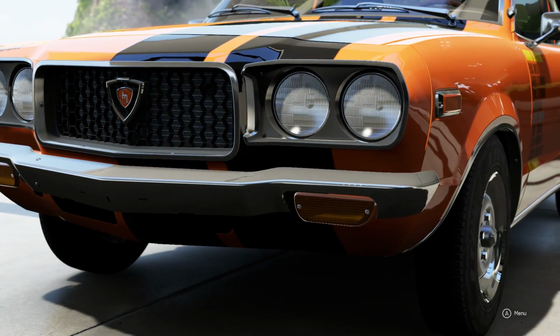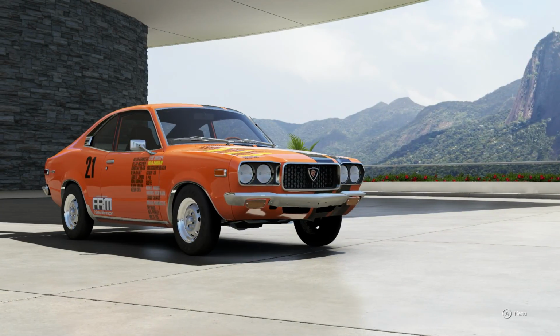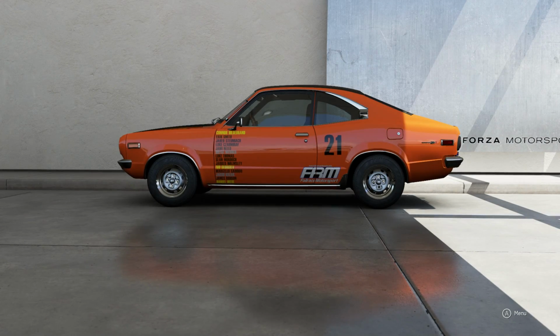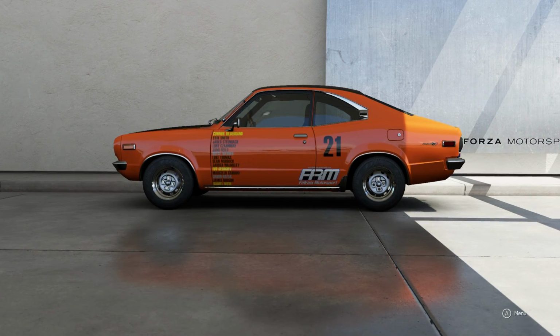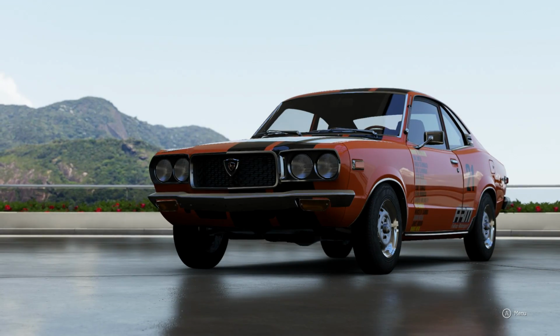800 horsepower, or near enough 800 horsepower in a pretty much standard RX3 is not quite what the car was designed to deal with, but quite an interesting and very exciting and incredibly noisy challenge. And a lot of fun. An awful lot of fun.